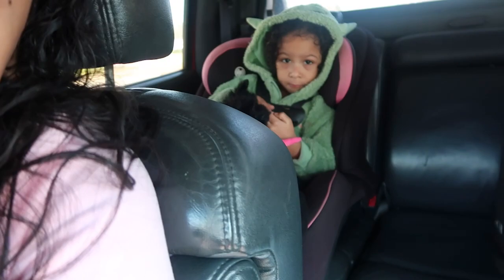Hey guys, we are taking a road trip to Charlotte to go pick up some stuff for Tazannah's room. It's two storage things for her toys. It matches her bed that we're making perfectly and it's pink too, so I just had to get it. Tazannah is back there with her little doggy. We're on the way to Charlotte. We just stopped to pump gas.